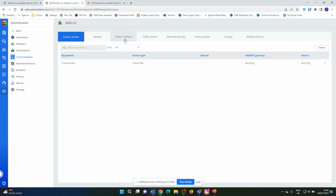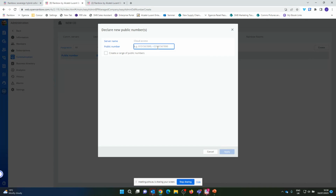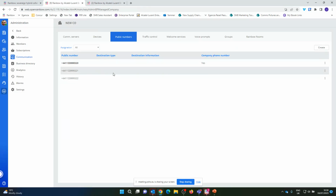So next thing to do will be to put in some public numbers. So let's create, you're given the DDI numbers from Nuvola. So let's just create some of these here. 133 99 320. Let's create a range. Let's have 2. No, we'll do 3. So a range of 3 DDI numbers. Apply. And again, it just takes a couple of minutes to actually validate this, and then you will see your DDI numbers appear here in your list. So we've got DDI numbers, we've got a cloud PBX.